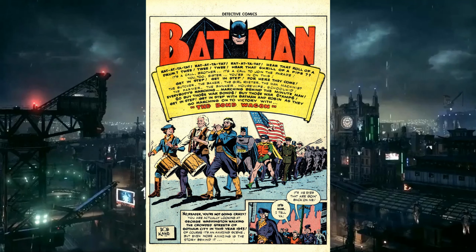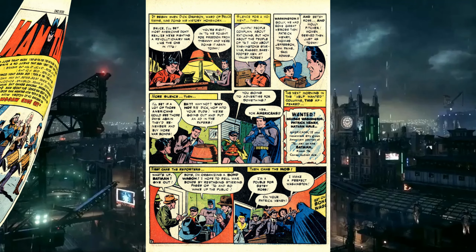Anyway, this story opens with George Washington walking through the streets of Gotham in the year 1943, and people are surprised to see him because, I guess zombies rose, and now we have zombie patriotic figures coming back to fight the Nazis for us. We need them.